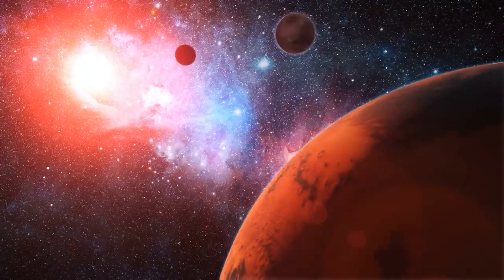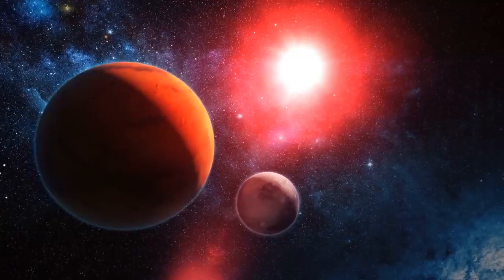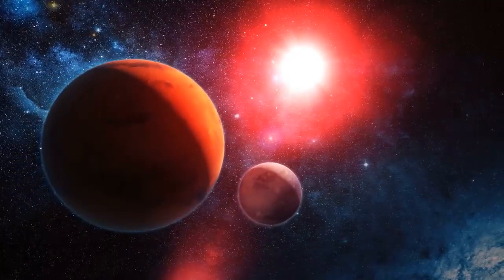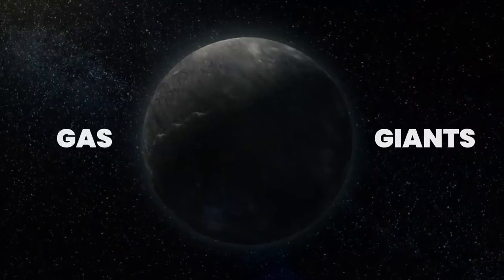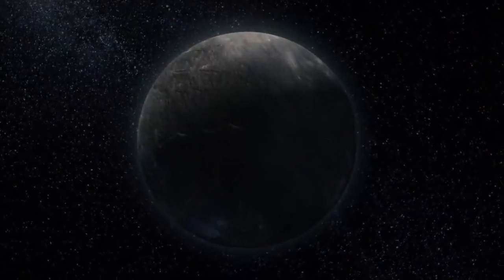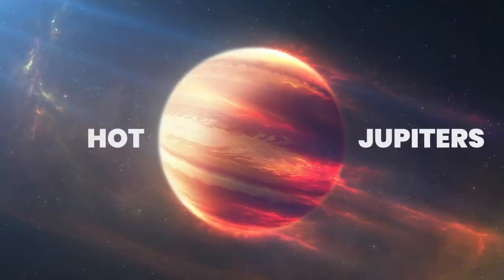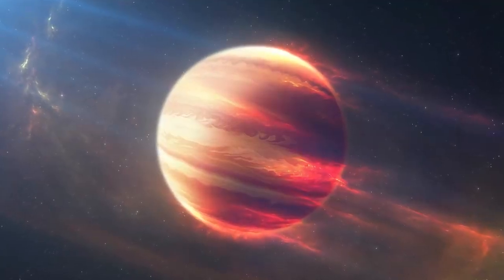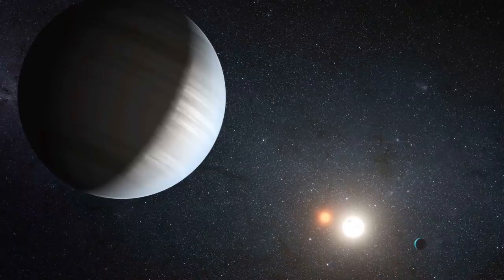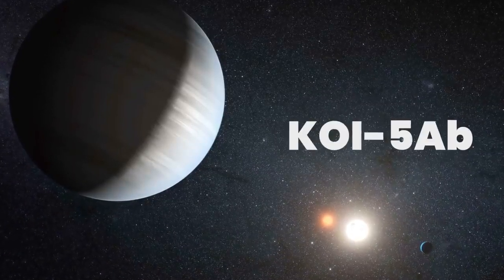Kepler not only focused its efforts on finding potentially habitable planets. In fact, the bulk of its discoveries were strange worlds not suitable for life but fascinating nonetheless, like the gas giants, planets composed mostly of gases such as hydrogen and helium with a relatively small rocky core, also known as hot Jupiters. These planets orbit extremely close to their parent stars and are abundant in Kepler's data. One such fascinating example of a gas giant is KOI 5AB.